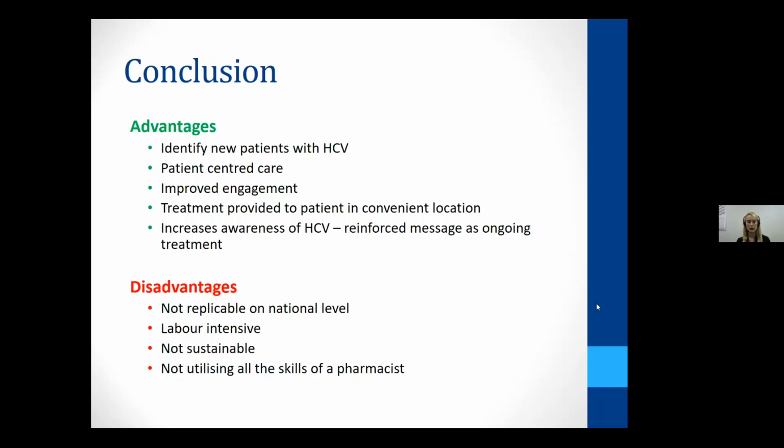It's also not utilising all the skills of a pharmacist. So although we're utilising the skills in the testing and the discussion of harm reduction, you're not utilising their dispensing skills and their counselling and treatment and supervision skills in this project, unfortunately.